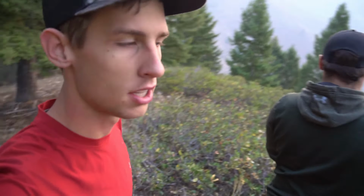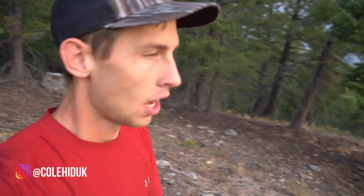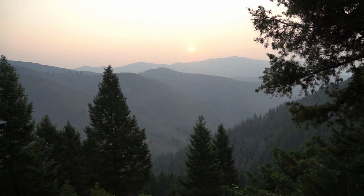All right, we're set up to glass this side hill here, and Isaac picked out a couple of does down in the bottom by the aspen trees. It seems like that's where we see most of the deer and elk, by the trees on these sagebrush side hills. See if there's any buck around.